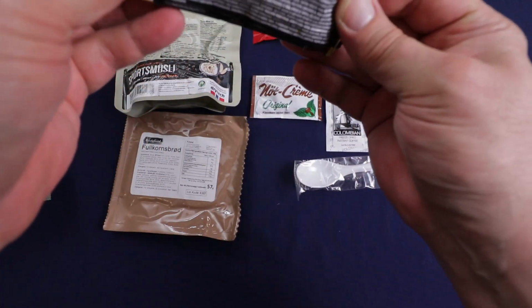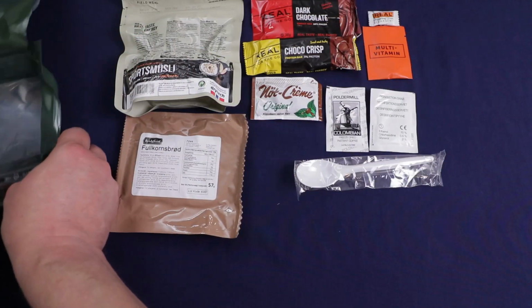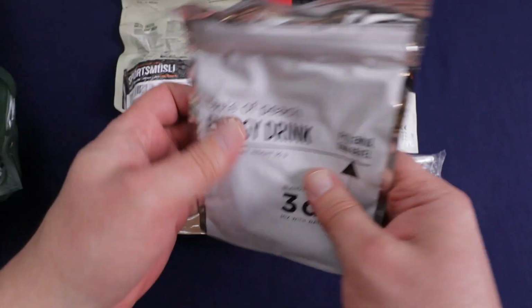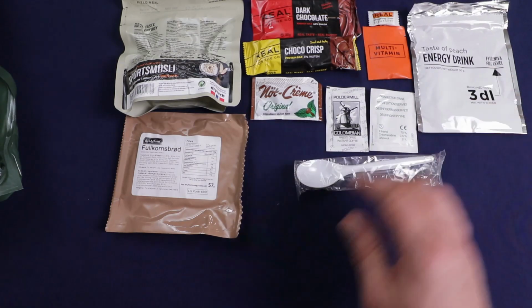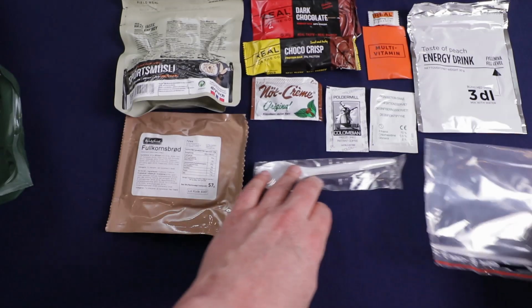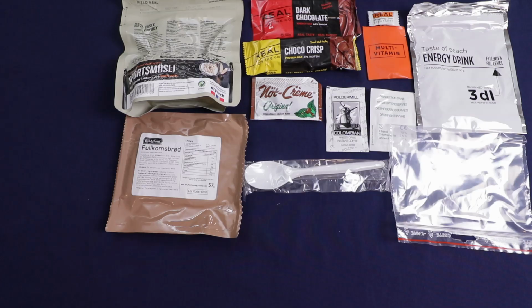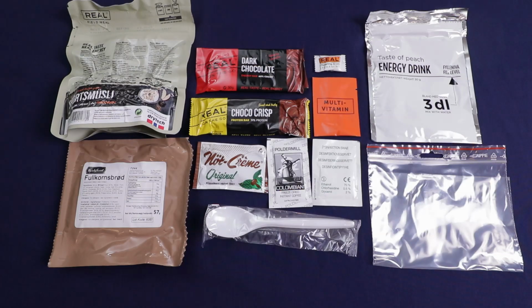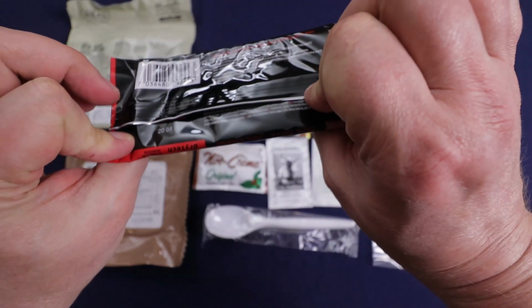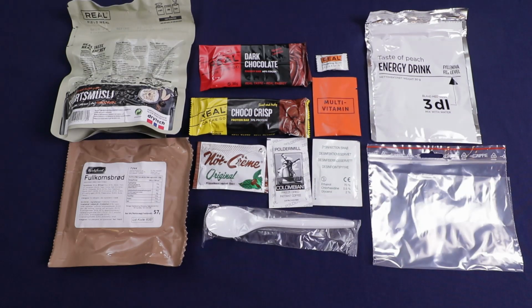Let's see, we have a Taste of Peach energy drink. I always seem to get peach. That's okay. And we got a resealable Ziploc bag. And that's everything. Decent amount of food. Like I said, the chocolate bar is a little bit warped. It's probably going to be a little bit bloomed, but that's okay.